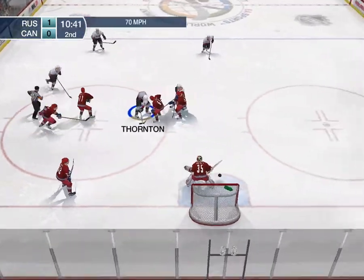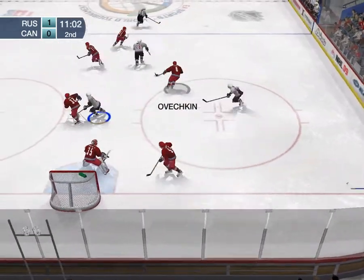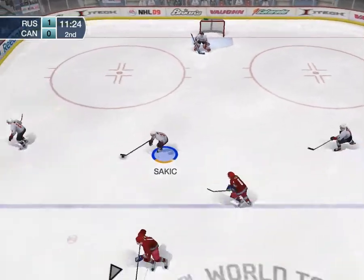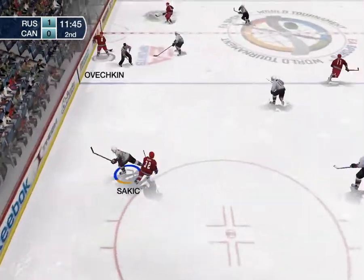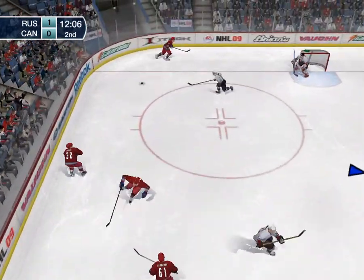Canada wins yet another faceoff. Shoots the puck. Just missed the net. Here's Dan Boyle. To a Finneganoff. He gets laid out. Here's Joe Sackett. Here's Joe Thornton. He's been the hottest shooter, not the hottest scorer yet. To Ovechkin.